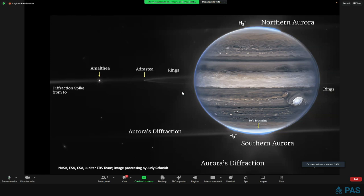At the poles, H3+ is formed. I haven't talked about H3+ yet, but the ionosphere is formed via electron impact ionization. So plasma is streaming down magnetic field lines, impacting the upper atmosphere, producing ionization. This molecular ion, H3+, trihydrogen cation, is one of the most dominant ions in Jupiter's ionosphere. And it's one of the most important tools we have in our arsenal in trying to understand how the upper atmosphere works, how it couples to the space environment, and how it couples to the layers below it.